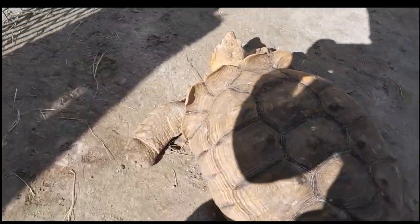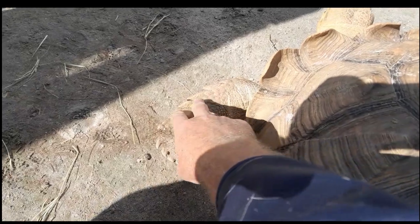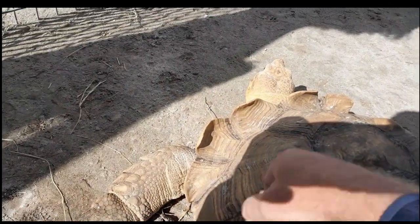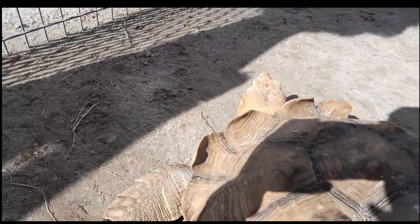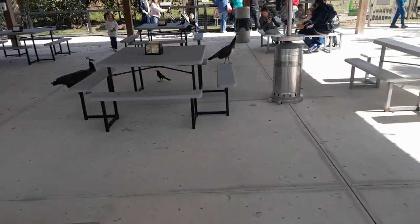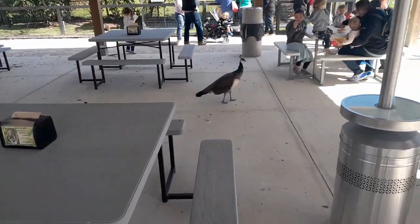This one here is in the petting zoo, too. I don't normally see these in the petting zoo. Hey, buddy. Some girl was petting his head. Yeah, don't touch his mouth, though. There's a bird or two walking around, not just a crow either. They got some peacocks running around.